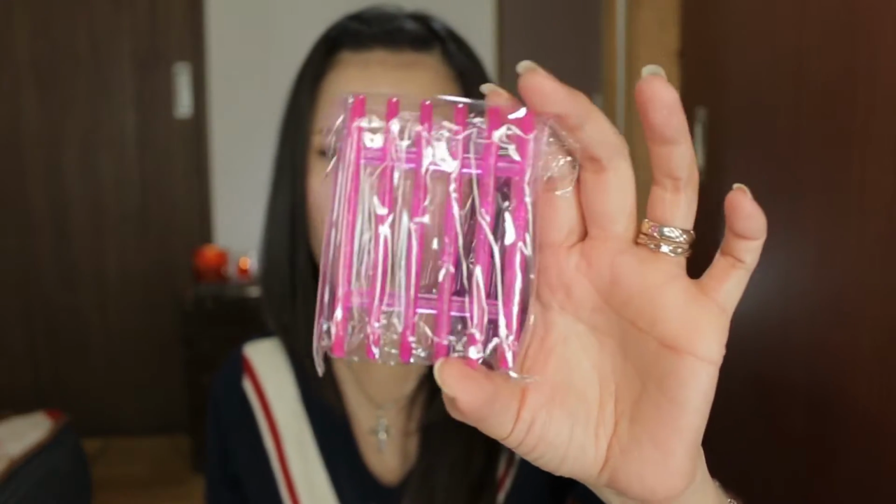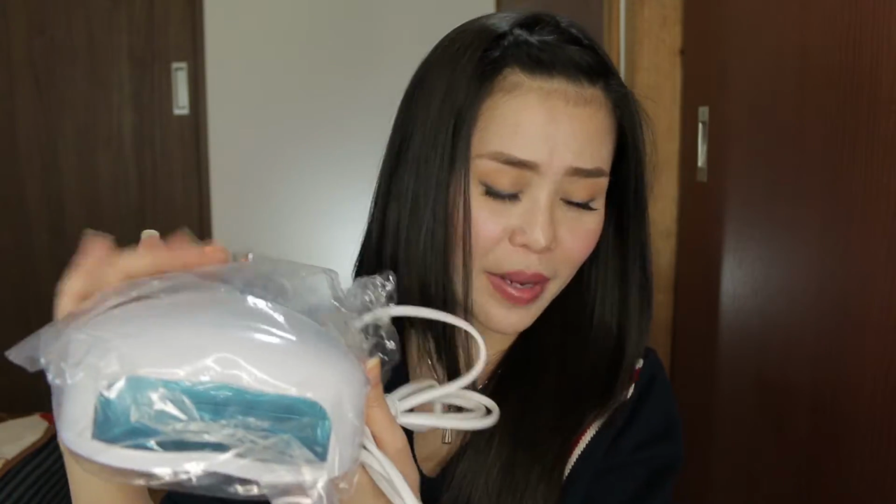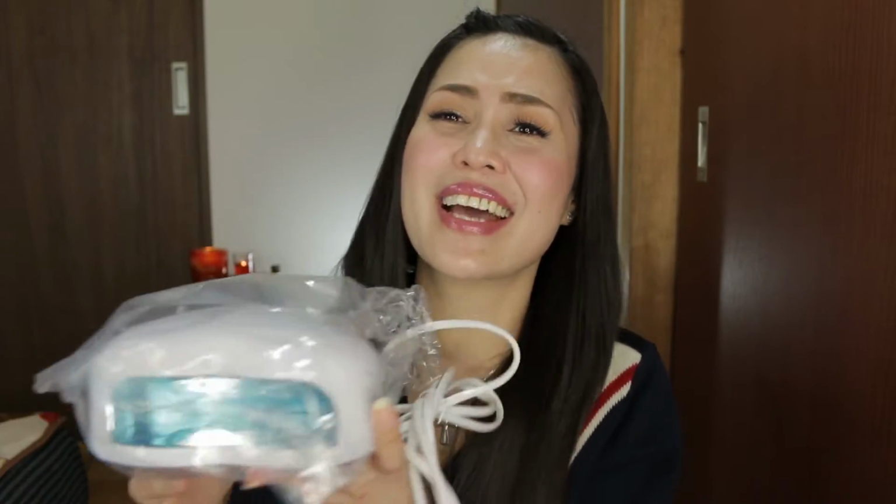And they also included this one. I don't know, I think this is a brush separator or something. And of course, the most important of all is that it has this LED lamp included. For 5,000 yen, it's not bad, right? You already have your LED lamp and all those gel nails, arts and stuff. So I really am excited to try this one. Oh my gosh, I cannot wait to do this on my nails.